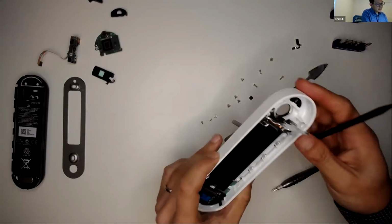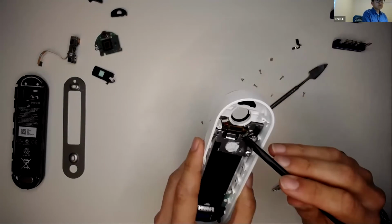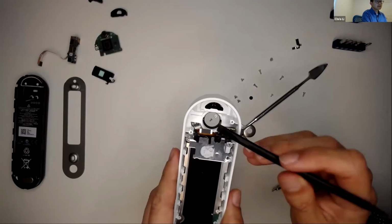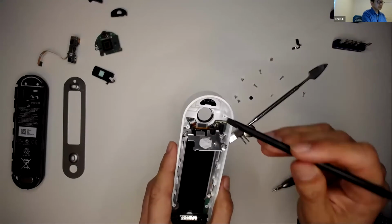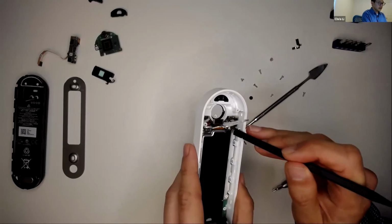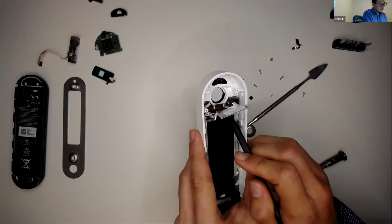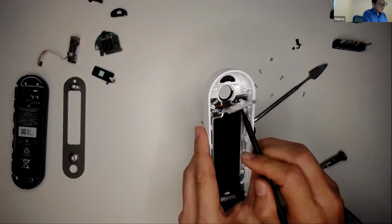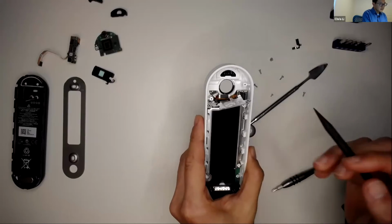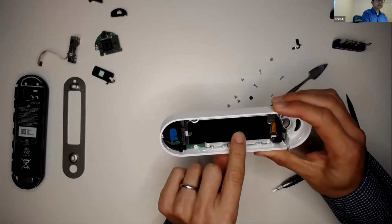I think someone was asking about where the IR LEDs are, and there's a secondary little board. I don't know if you can see it under here, where this flex cable just goes from here to here. So this is a little tricky assembly process. I might have to use the pointy end of this stick to remove this FPC. There it goes.